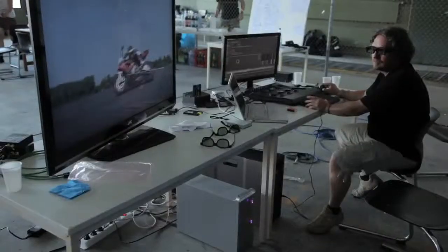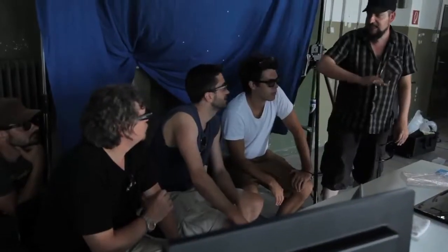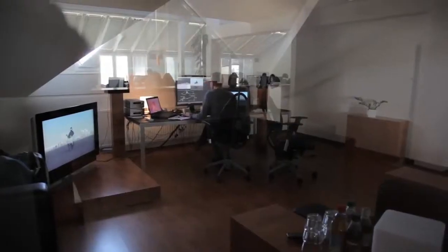Once the shoot was wrapped, there's still a lot of post to do. You have to do post for the left and the right eye. Also, to really get the best out of the 3D, to bring the two images, layer them over each other, and really get the bike popping off the screen.